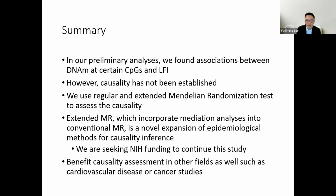Summary: in our preliminary analysis, we found associations between DNA methylation at certain CpGs and lung function impairment. However, causality has never been established. We used regular and extended MR tests to assess the causality. The extended MR, which incorporates mediation analysis into conventional MR, is a novel expansion of epidemiological methods for causality inference. We are seeking NIH funding to continue this study. This study will benefit causality assessment in other fields as well, such as cardiovascular disease and cancer studies.